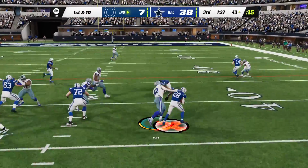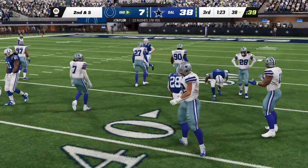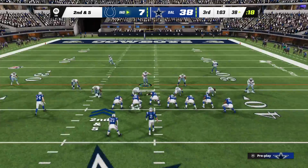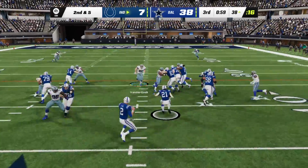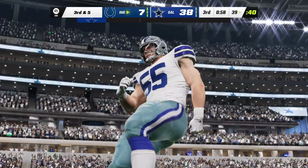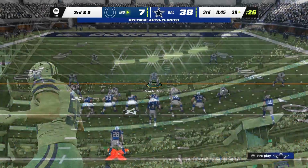A give for Taylor running right side. Solid running on the carry, but still brought down just inside of the 40. 5 yards on the carry. Good pickup on first down. Here's a third-year man from Utah, Zach Moss. And nothing doing. He's immediately taken down at the line of scrimmage. They'll say no gain on the play there, and now it'll be third down.